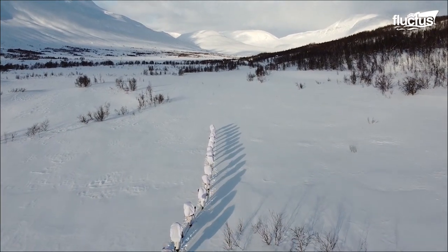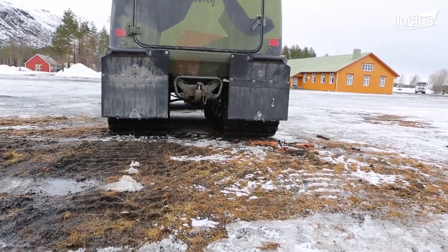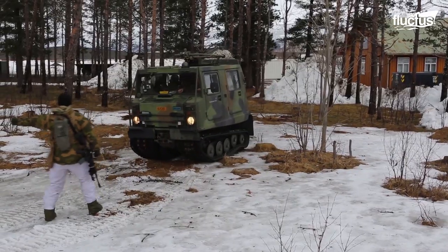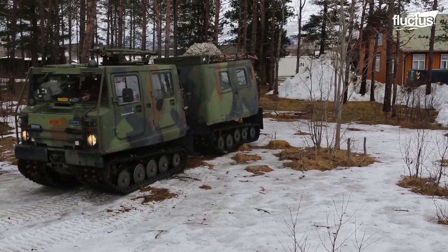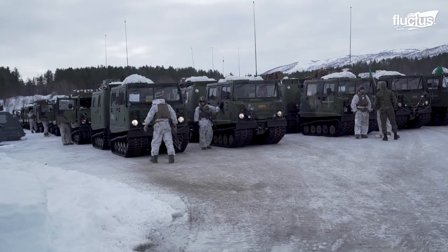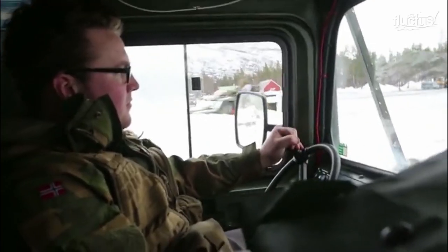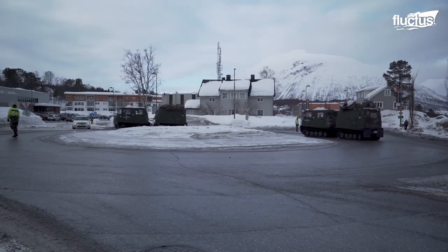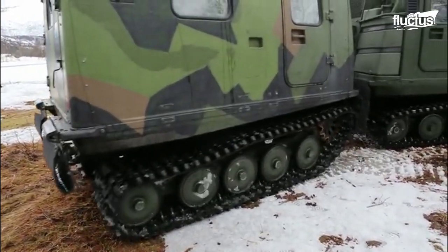In countries that experience long, challenging winters, such as Norway and Sweden, there is a clear preference for tracked vehicles. One example is the BV-206, or Bandvogn. Split into two separate units, this all-terrain vehicle can carry up to 17 people across a wide array of surfaces. It can reach speeds of up to 40 miles per hour on roads, and despite boasting significant armored protection, it only weighs around 10,000 pounds.